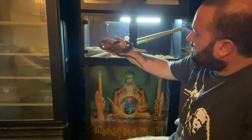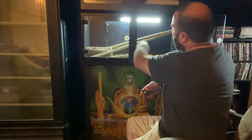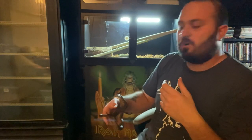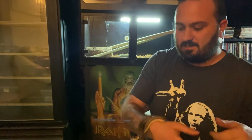Obviously you can see her. She was formerly in an ExoTerra that was 24x18x12, I think. So this gives her a lot more square footage. She uses the bamboo a lot. She will climb up there quite a bit, especially at night. She'll come out and sit with her head up on this end here. I usually turn the light on when I come home from work for a little while and let her do her thing. I don't end up breaking that door by accident.